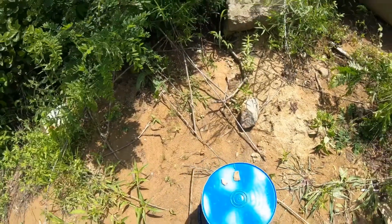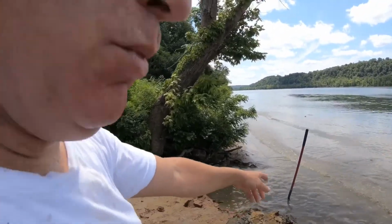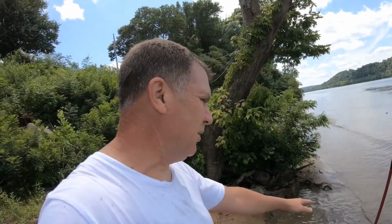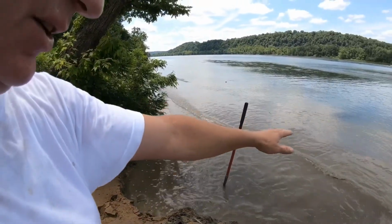Hopefully we get a nice little collection. Let's just get back at it. You ain't gonna believe this. I no more than got a few more feet right here, and this stuff is deep. I mean, it's down 1.5 feet under mud right there. There must be just a drop off right in here. I got a good place cleared out here.